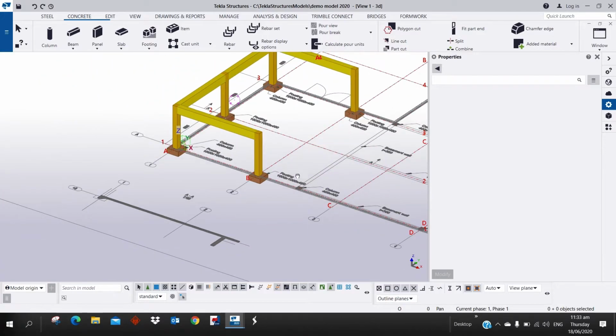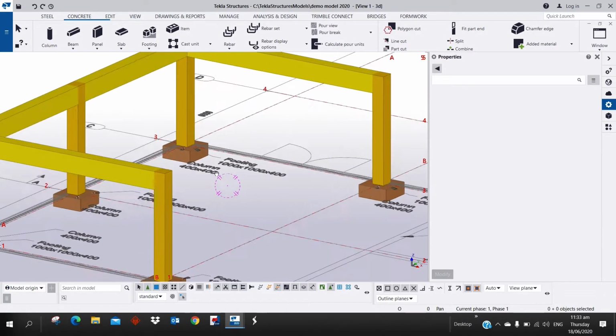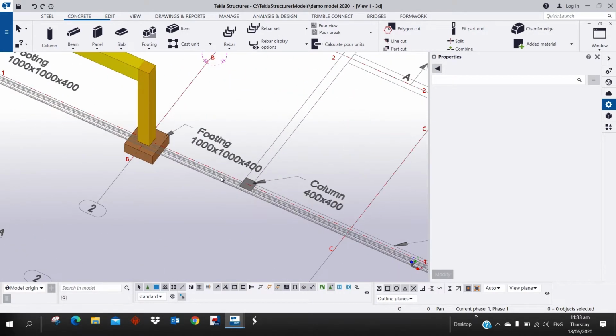So from here, I completed the frame structure. We have our beam, footing, column. Next, as you see in the 2D drawing, the beam is extended on the right column. Yeah, as you can see.